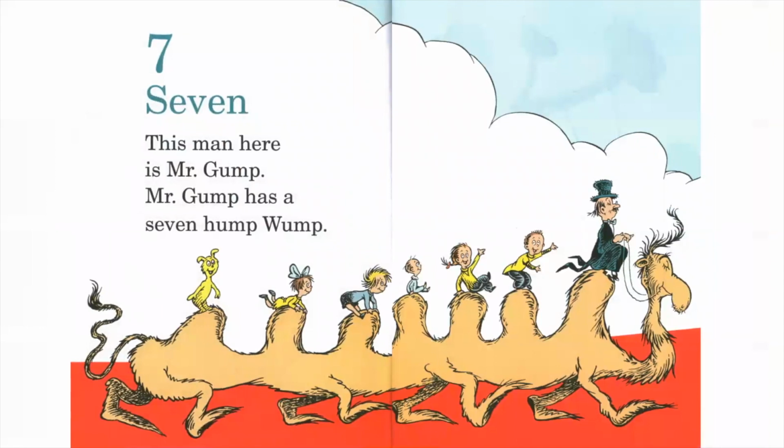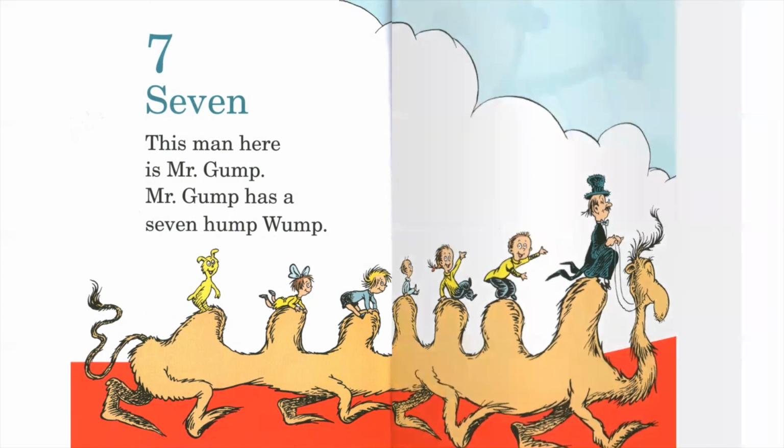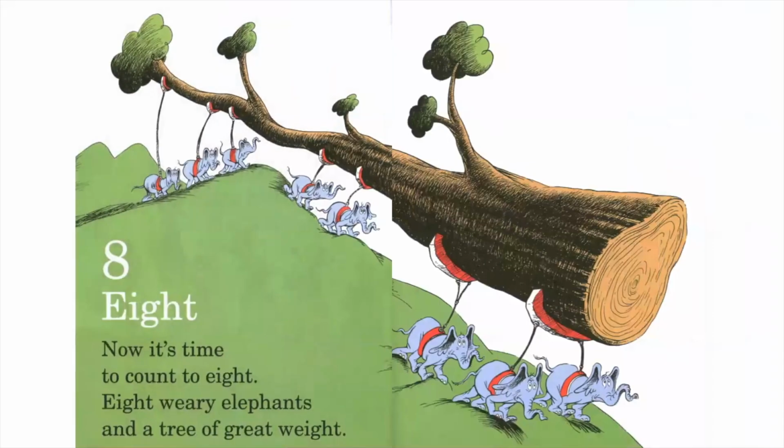7. This man here is Mr. Gump. Mr. Gump has a 7 hump wump. 8. Now it's time to count to 8. 8 weary elephants and a tree of great weight.